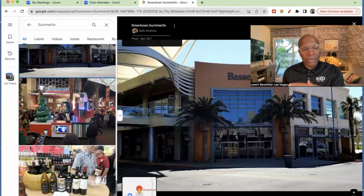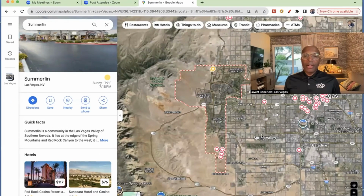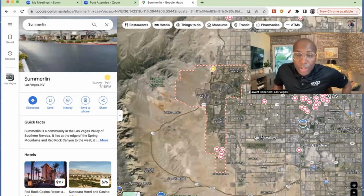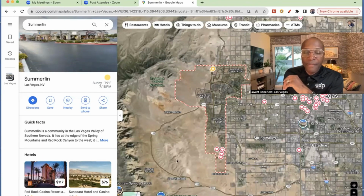So many great shops. So definitely, again, a lot of great attractions in regards to what is happening in that Las Vegas downtown Summerlin. Okay, now I just want to switch over to a little bit of the satellite view of this map so I can point out a few of those things that we've already talked about and just zoom in on them for you a little bit so you can get a feel of it.